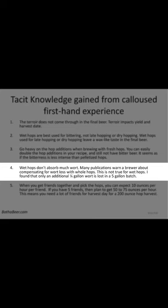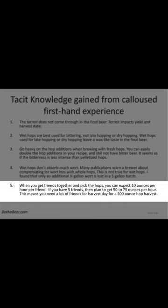Number 5, when you get friends together and pick the hops, you can expect 10 ounces per hour per friend. If you have 5 friends, then plan to get 50 to 75 ounces per hour. This means that you need a lot of friends for harvest day for a 200-ounce hop harvest.